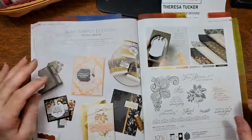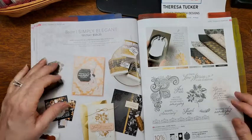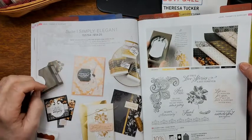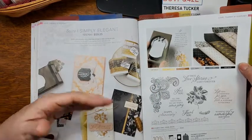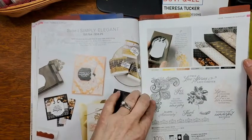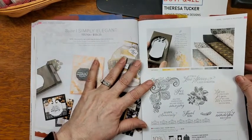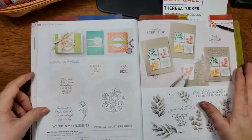Now here's another suite. This one's called Simply Elegant. I haven't purchased this. I'm not sure, to be quite honest, if I would use it. I have a hard time thinking of different cards, because my friends, you know, we're all real down to earth. This looks so fancy, so I don't know if I would use it. I can't wait to see what other people use it for and what cards they design with it.